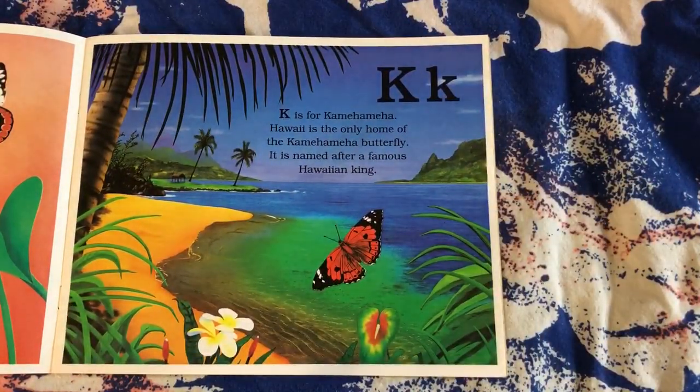K is for the Kamehameha. Hawaii is the only home of the Kamehameha butterfly. It is named after a famous Hawaiian king.